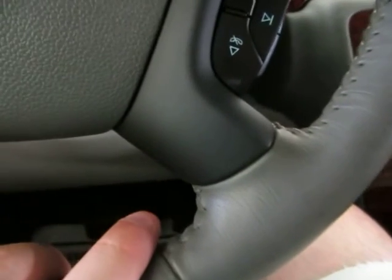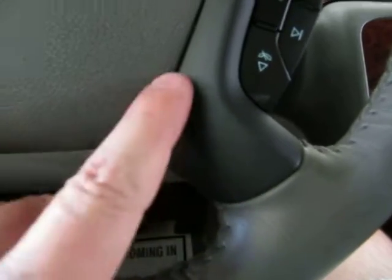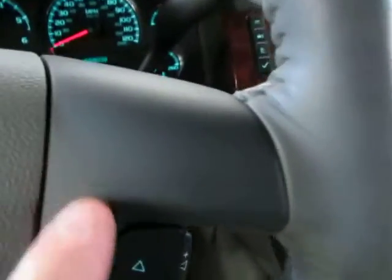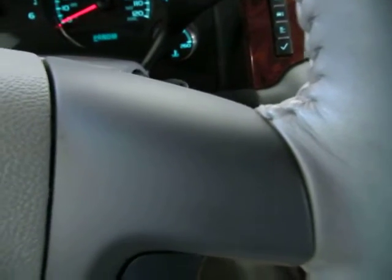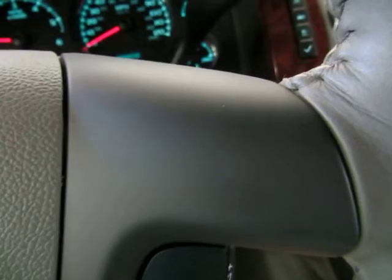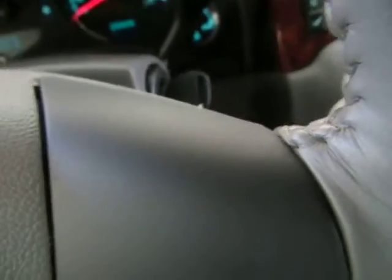By the way, if you're shopping around for Suburban, Tahoe, Avalanche, Yukon, this little piece here is made out of a plastic material that has a rubber film on top of it, and from the use of the drivers, sometimes the rubber cover peels off, and this one, as you can see, is in brand new condition.